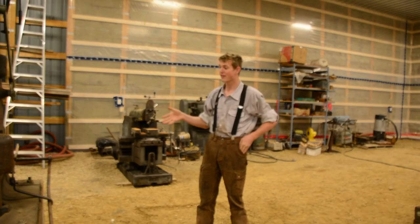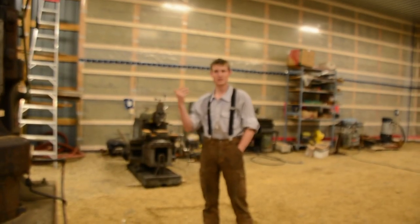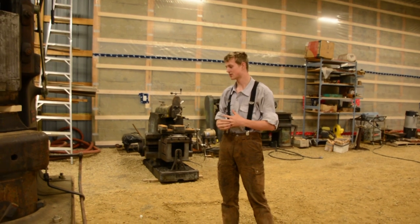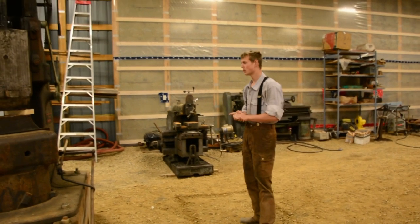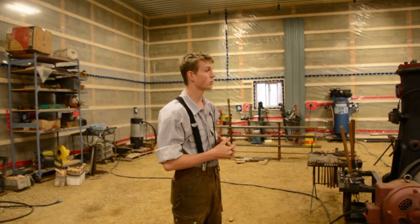But where I have had this set up, I just dig out a section of dirt and put some gravel under it, and it seems to be just fine because the anvil is plenty heavy enough to do all that it's supposed to do. This is pretty much what the shop is gonna look like this winter.